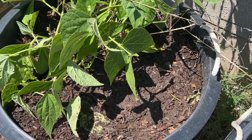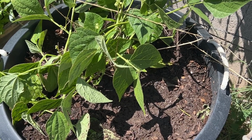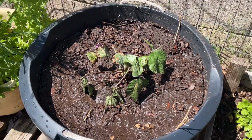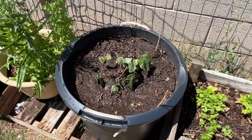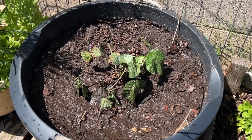See guys, I took those purple cow beans out of this pot and transplanted them over here. This is a good time to plant beans for the fall. So we'll keep you posted on these. I'm expecting they'll do well, but we'll have to see.